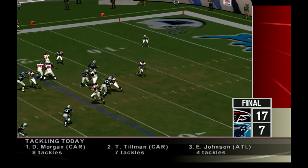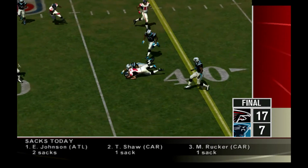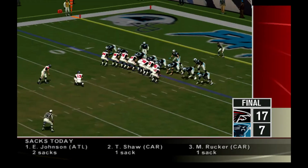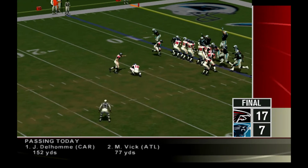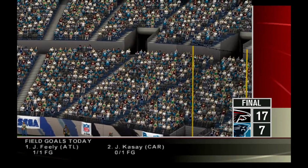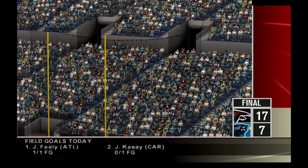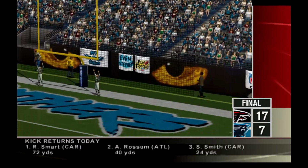Michael Vick would find his target on this one. Falcons up 14-7. After driving 36 yards on 11 plays, Jay Feely would be called upon for the field goal try, and he'd come through. A 26-yard field goal. And that's where we'll leave this one. Falcons win this one 17-7.